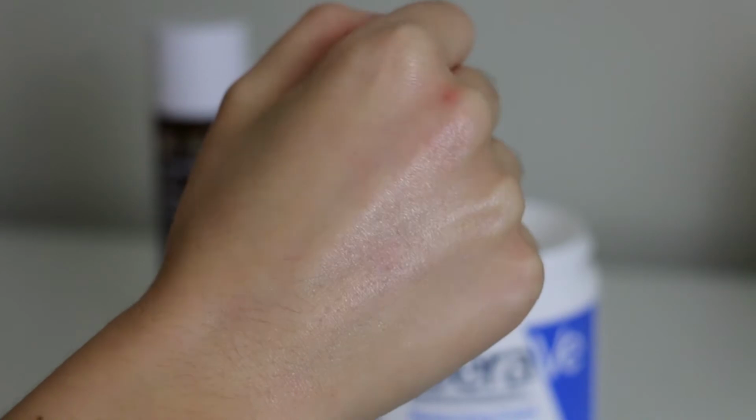In the case of skincare, it's to help transepidermal water loss. That is when your skin loses water, and by having some type of moisturizer that acts as a barrier, it's going to help prevent that significant amount of water loss from happening.